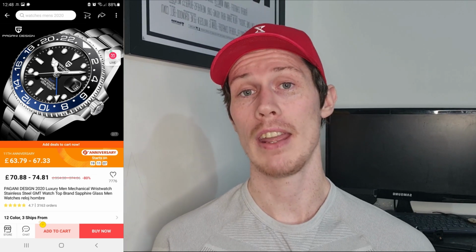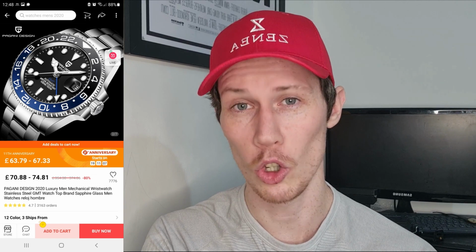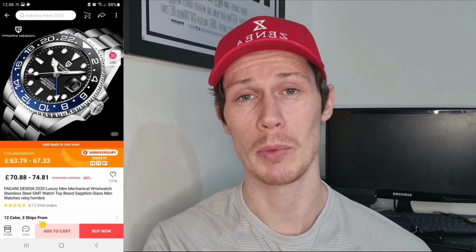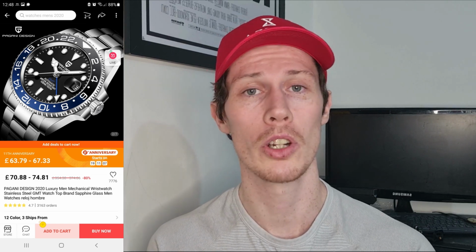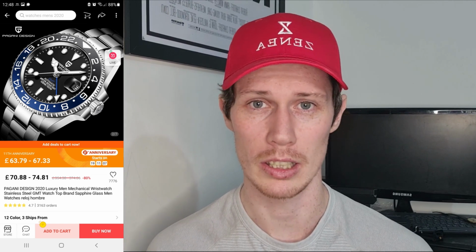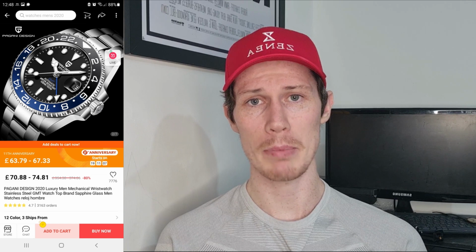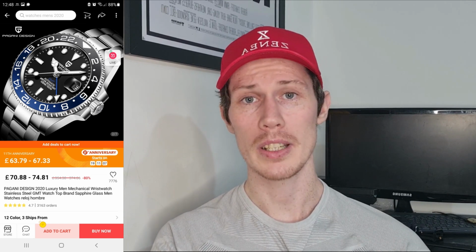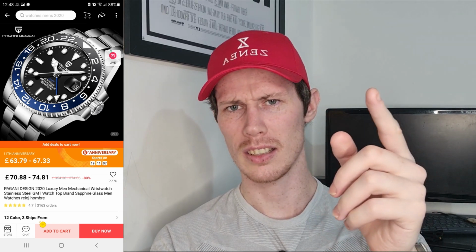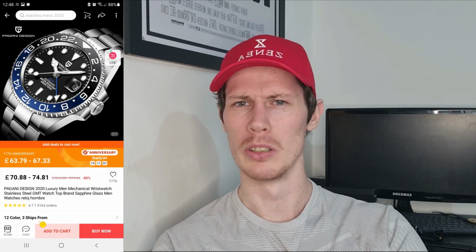They do come in a range of different bezel options. Now, I would advise that you pick up the all black bezel or the Batman bezel, as you see in this picture here, because they are the ceramic bezels. If you pick up the Coke or the Pepsi, they're aluminium bezels. So obviously this one is a little bit more value for your money. In the sale, that comes in at £63.78 to £67.33. Weirdly enough, the bracelet's cheaper than the rubber band. I don't know what that's about, but it is.